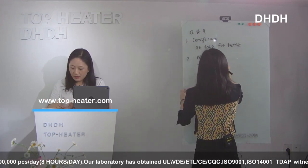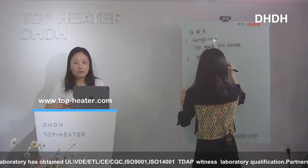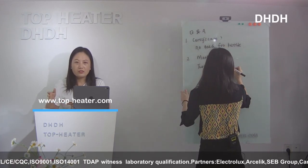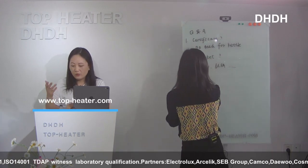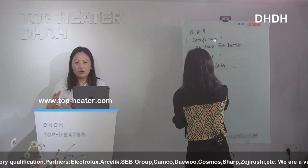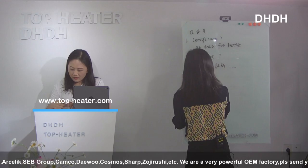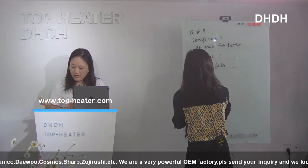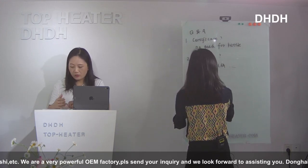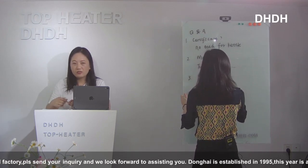The third question is how to get the price of the kettle base. The kettle base is not a standard product, and we need your technical drawing or sample to quote the price to you. The next question is the lifetime of the kettle thermostat. For the kettle thermostat, we have a lifetime of more than 10,000 times.